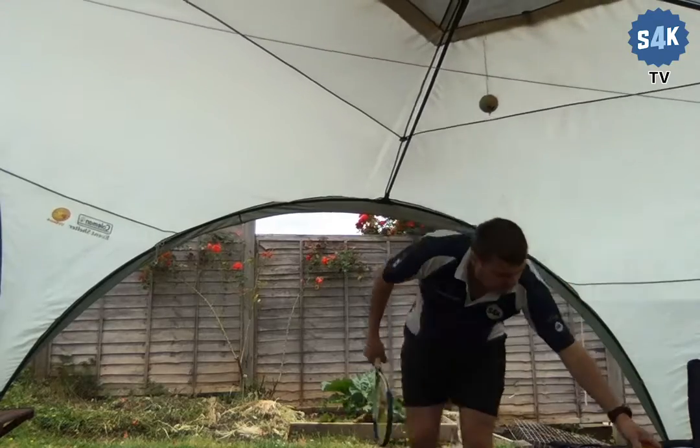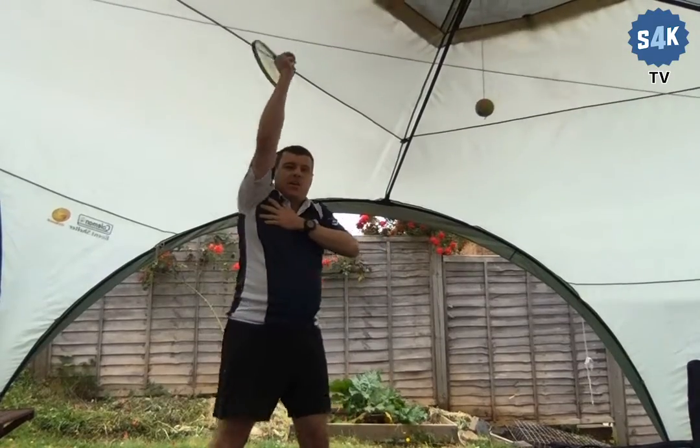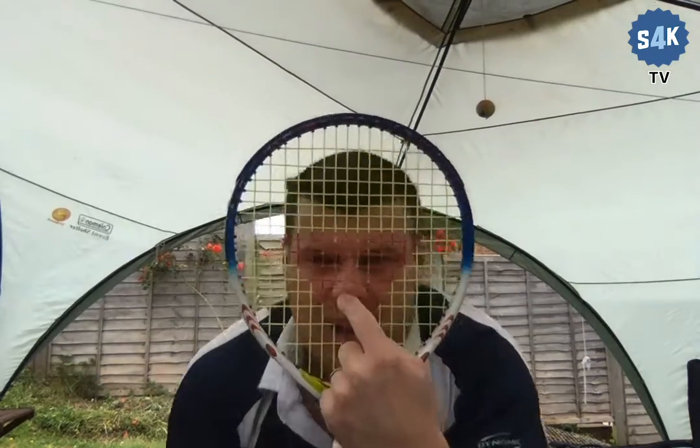Found it. So again, you're holding the magic ball. It's really important that when they're making contact, their arm is nice and straight. And you're trying to hit the ball almost right in the face.